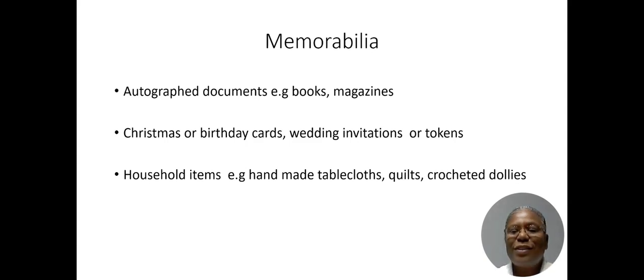I want to mention one important form of memorabilia that many family members from a particular generation would identify with, and that is the family Bible. The family Bible would usually record births, deaths, and other important information about family members.